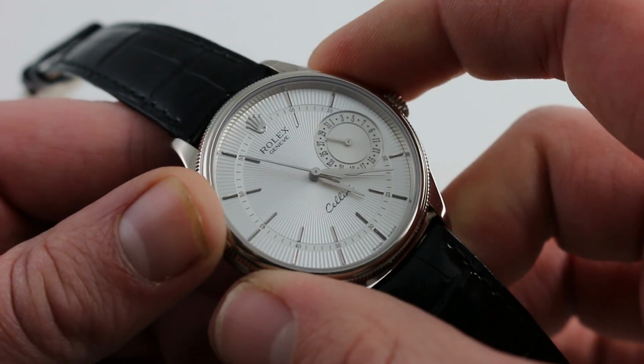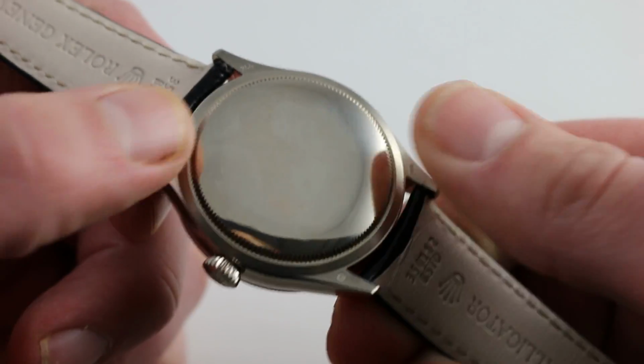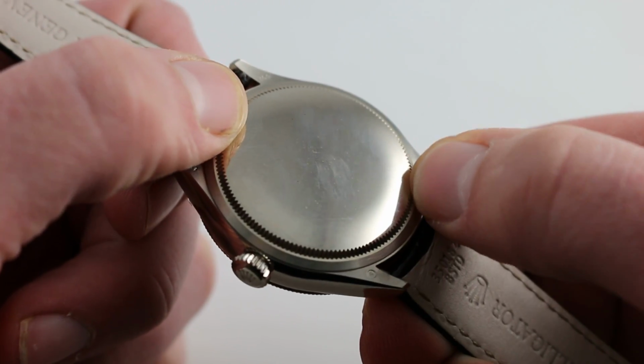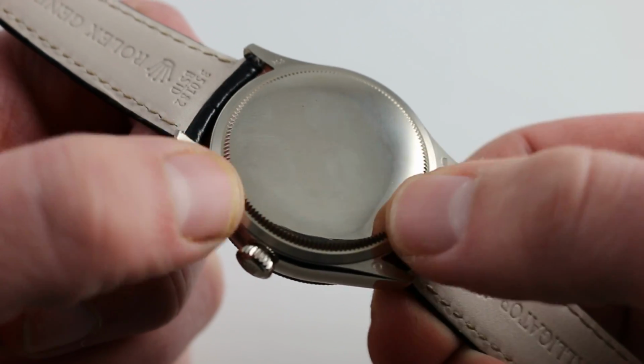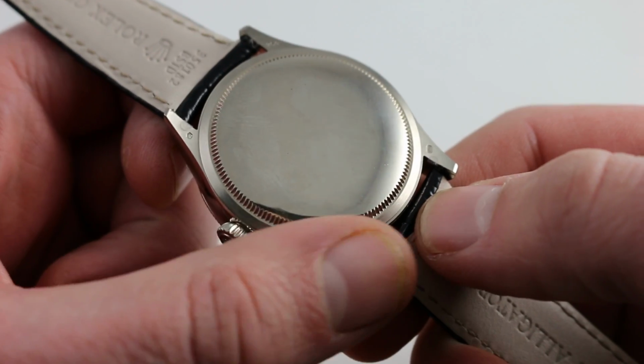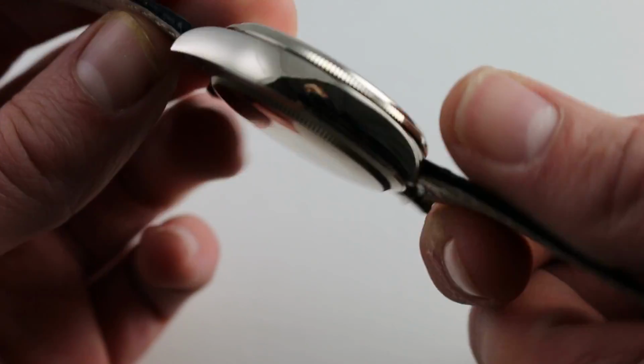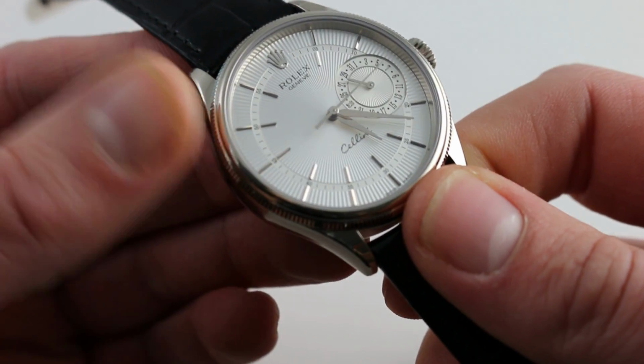Now 39 millimeters across the round of the case. It features a Rolex polished caseback, so you can see the characteristic Rolex knurling along the outside to interface with a Rolex caseback tool. The typical grained finish of the Rolex caseback here gives way to a beautifully polished domed treatment. It's exceptional and exceptionally attractive.